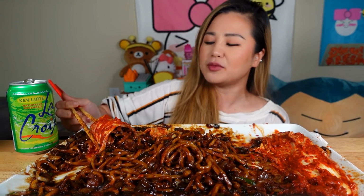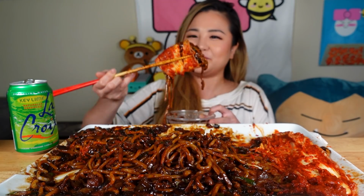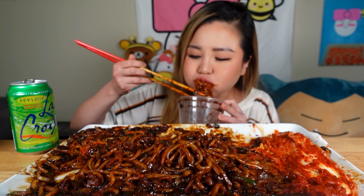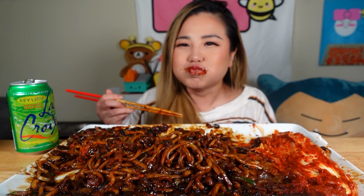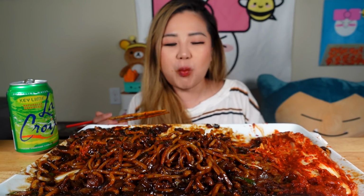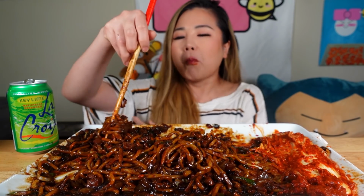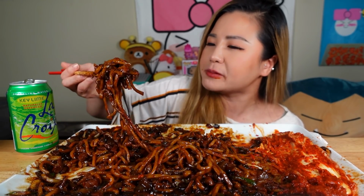For that, let's have our kimchi wrap black bean noodles. Wrap it up. Let's make a big one this time. Look at that. I didn't have to use my hands, guys. Cheers. I am so deeply satisfied.